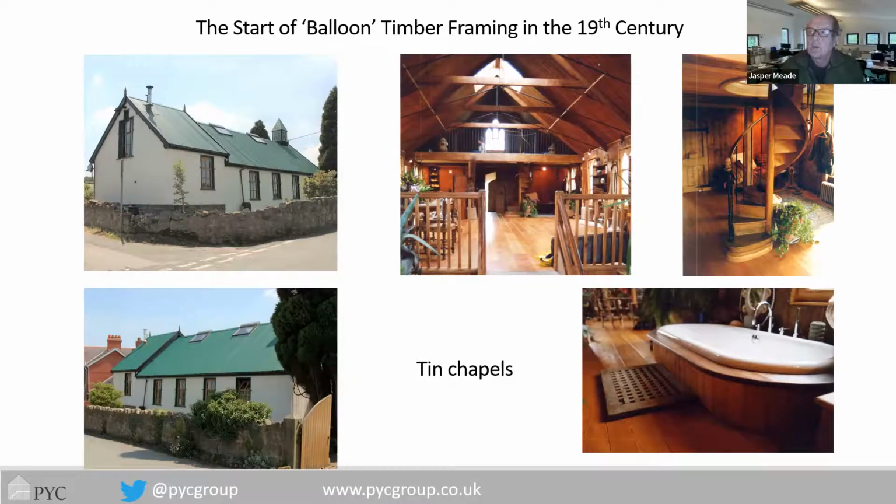Having taken on this building to convert it from a chapel to a house, we were really surprised to see how solid the structure was underneath the tin. We took off the tin to insulate it and increase the insulation depth, but really the timber structure was incredibly solid. It only failed at various points where water had got in, but generally it was in very, very good condition after many, many years of service.